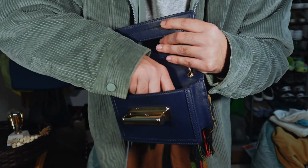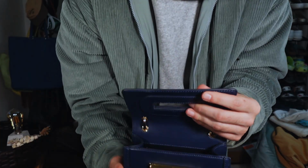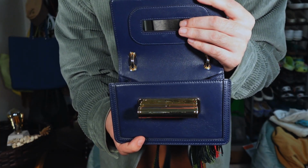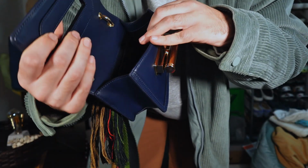And then, oh, what's this inside here? Is this my marathon medal that I did? Yeah, so I just ran a marathon. Today is Tuesday. I ran it on Sunday. That was a crazy story altogether.